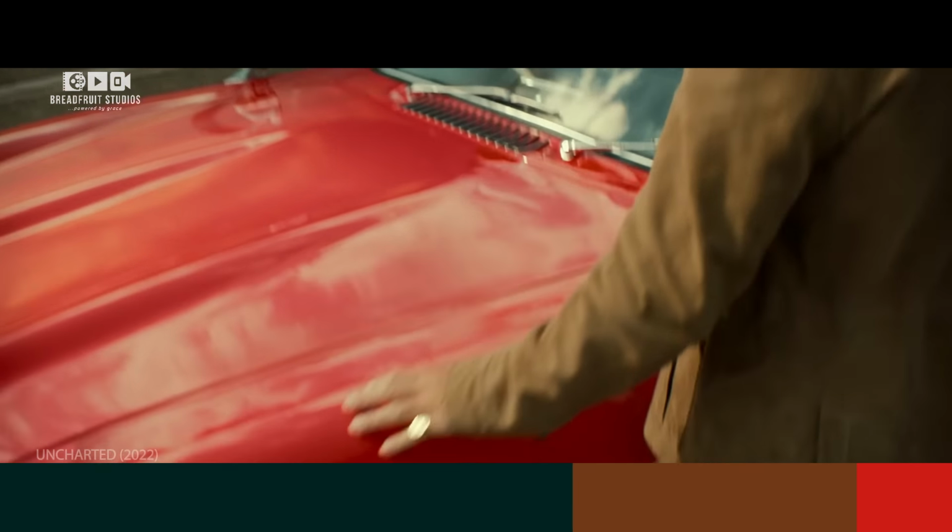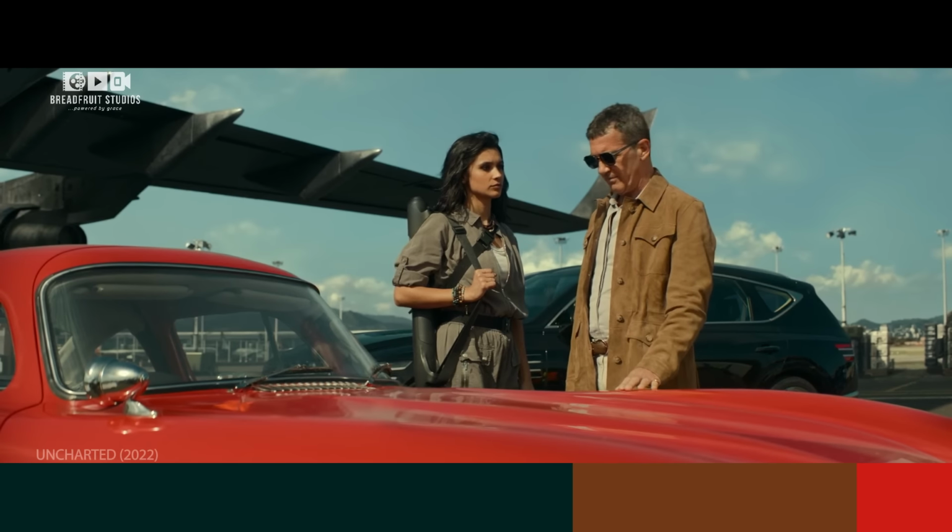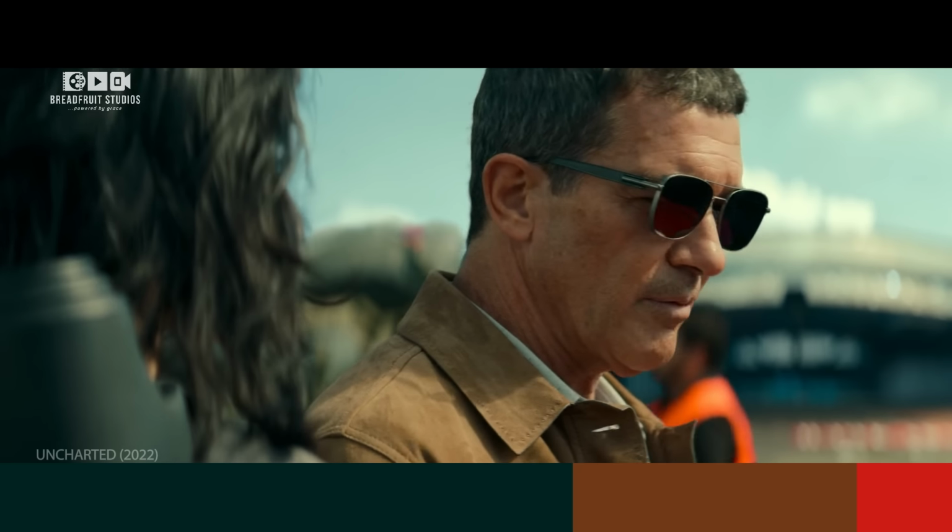My father gave me this car when I turned 18. It's been my good luck charm ever since.